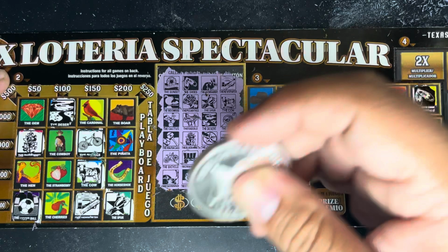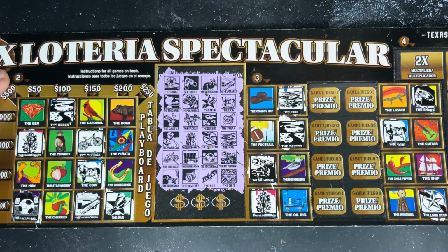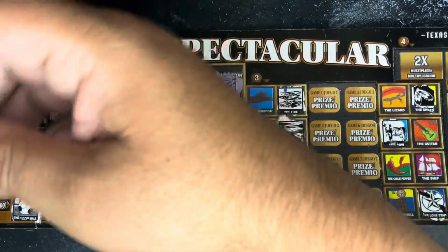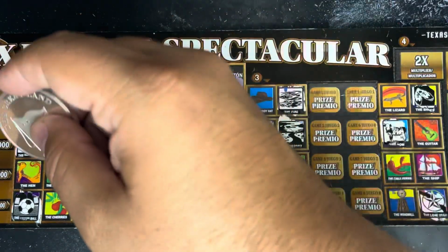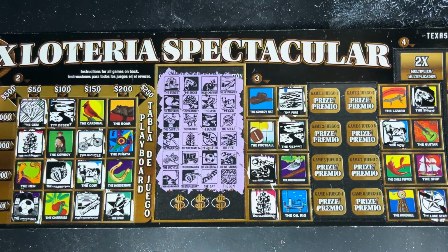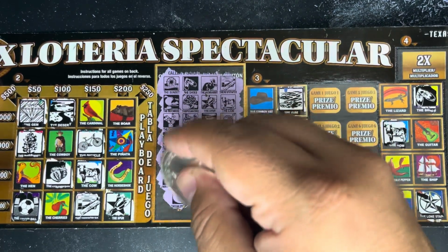Roadrunner, strawberries, bat, and gem. We have a gem. Got a strawberry. All right, over here. Roadrunner, no. Strawberry, no. Bat, no. Gem, no. All right, last three.